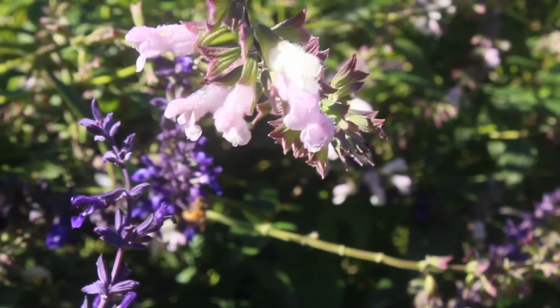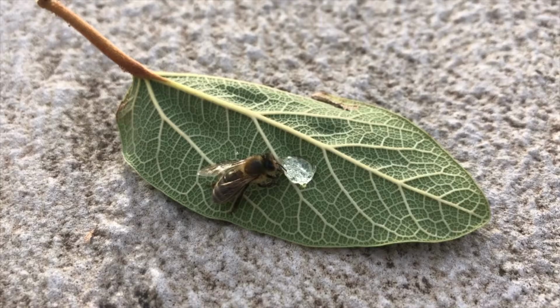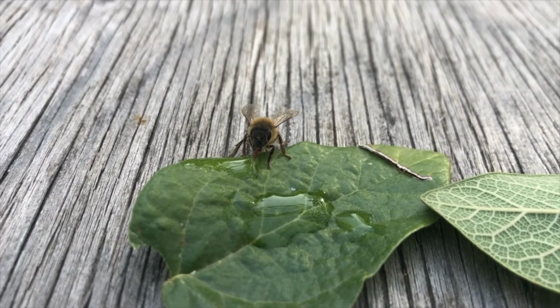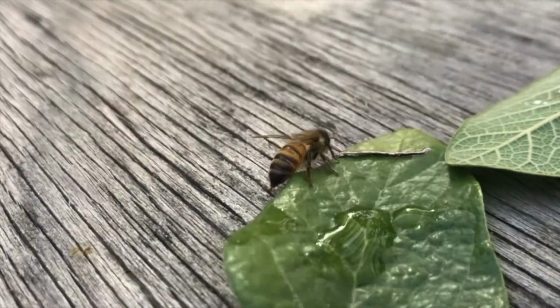Bees are very efficient at getting what they want. Moving like a tongue, their specialized mouth parts, called a proboscis, scoops up the sweet nectar. The bee then carries her findings in one of her stomachs, or in the case of pollen, she stores it on her hind leg back to the hive.